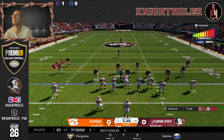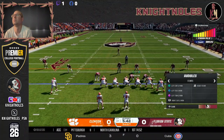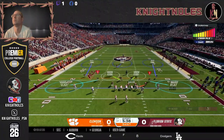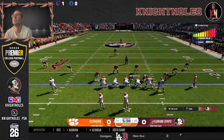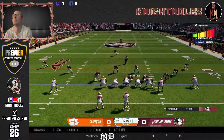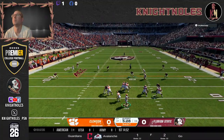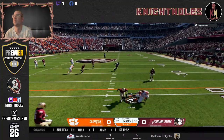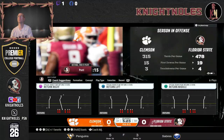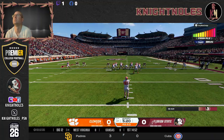A cacophony of noise, debilitating surround sound, the war chant on 3rd down at the Doak. From the gun, wants to pass. Quickly out to the tight end. He'll be stopped about 2 yards short of a 1st down. Clemson will send the punt team out.